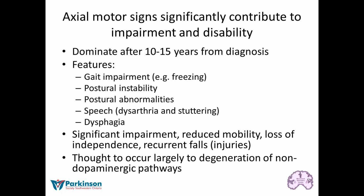Postural abnormalities, so flexion forward, kind of like this bent posture, you're bending forward at the hips, at the neck, cervical level. We do see speech problems, so stuttering, dysarthria, slurring of words. Most commonly is low volume. This falls under the axial motor symptom category. And then dysphagia, which is a type of speech disorder that's seen in Parkinson's.